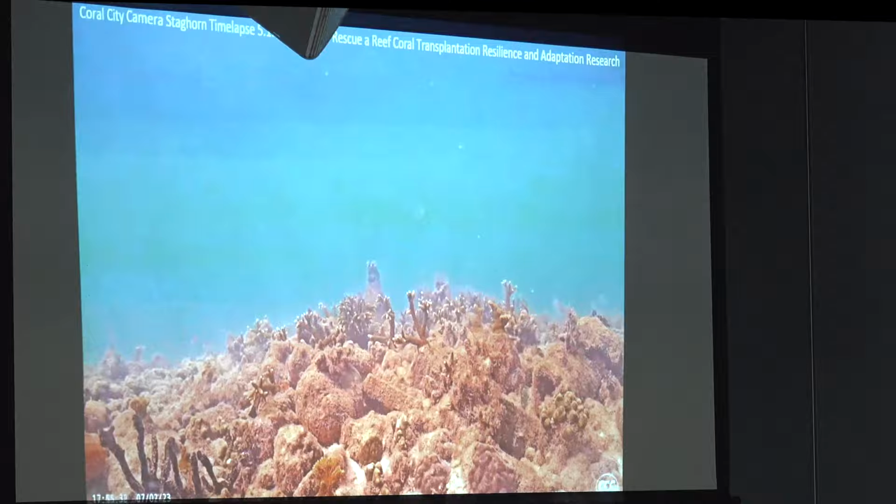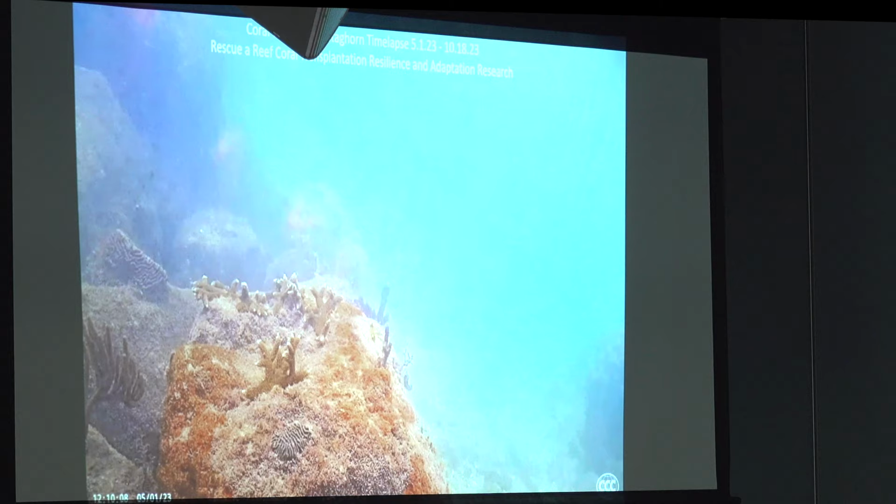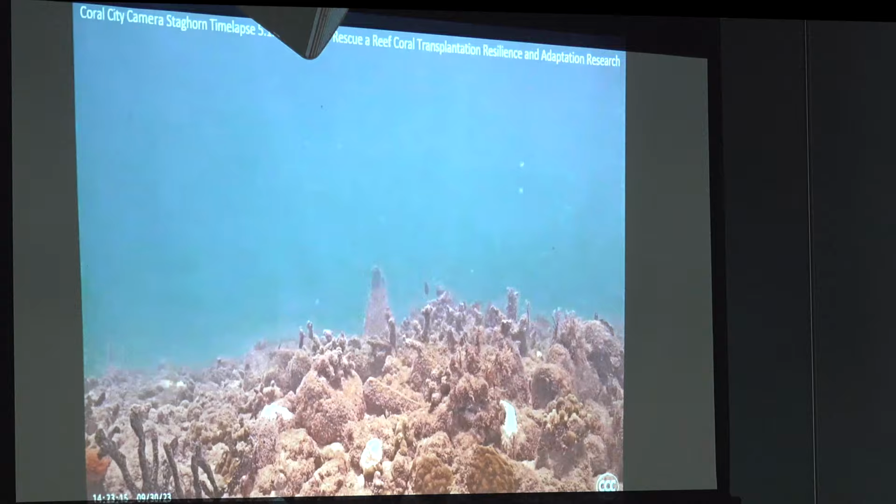What you're seeing here is really one of the world's first time lapses of coral growth, bleaching, and die-off. These were corals that were brought by the University of Miami from their offshore coral nursery, transplanted to this site. So these corals were not born in this habitat.